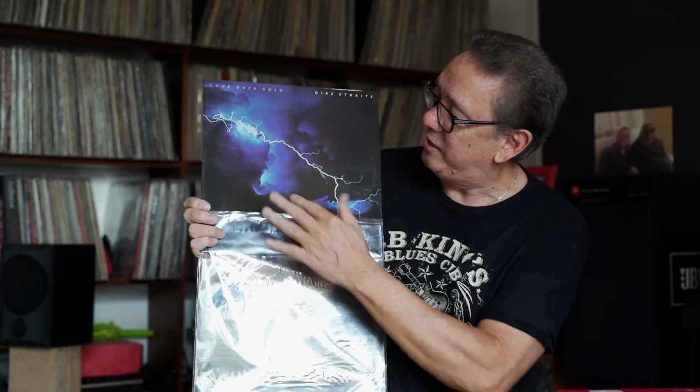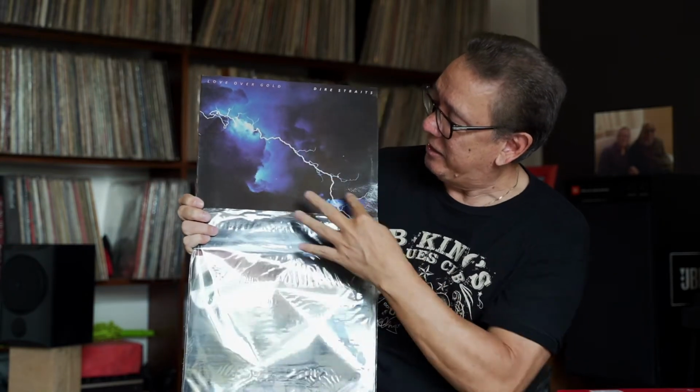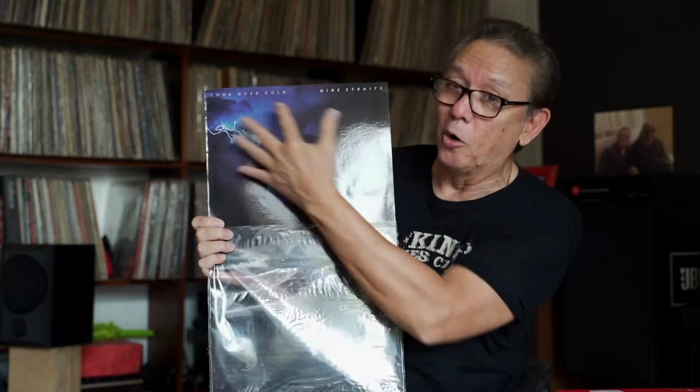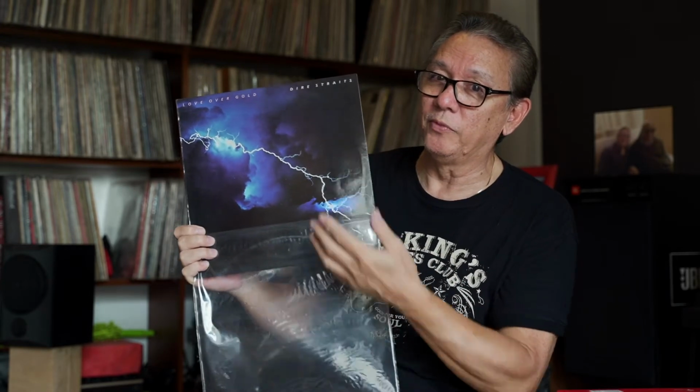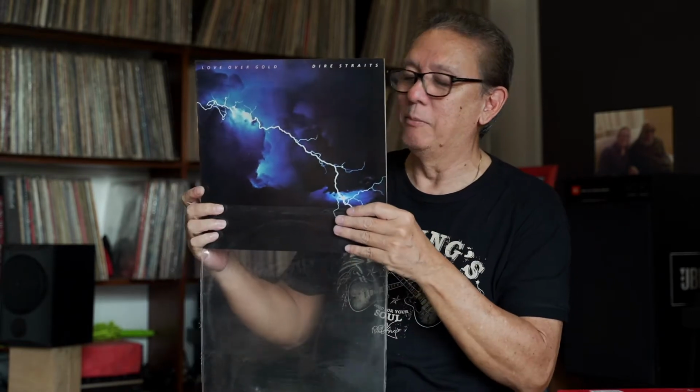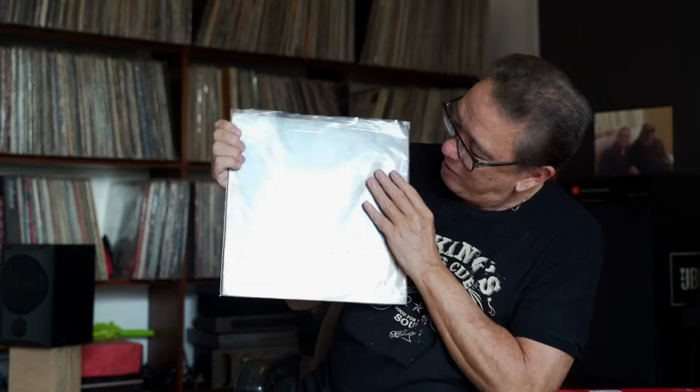Okay. Dire Straits. Simple, cloudy, lightning. I don't know if this is really a picture, but it looks like a picture. If the photographer was able to capture an actual lightning strike, who knows? But it's one of my favorites. Supertramp, another nice favorite of mine.